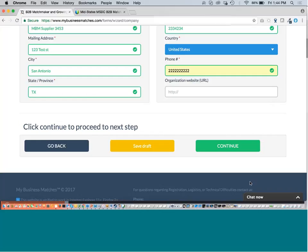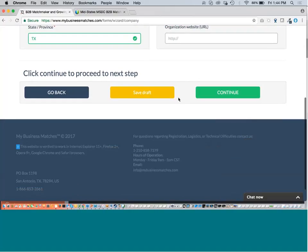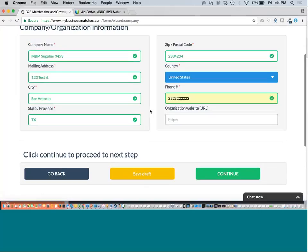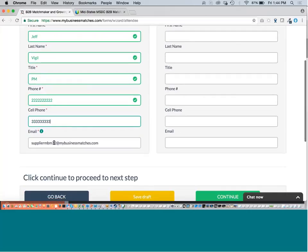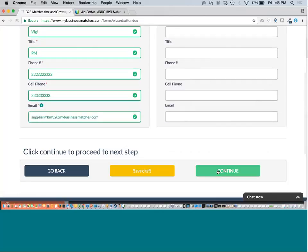And you do have the ability to contact the support live chat right here, or you can call our support hotline on the bottom located over here or here. So there will always be someone there within business hours, 9 to 5 Eastern, to help out with that. So I'm going to continue through my registration, enter some simple attendee information right here. It automatically inputs the phone number I originally put and the email. I have the option to put a second attendee. That is not mandatory. I go to continue.